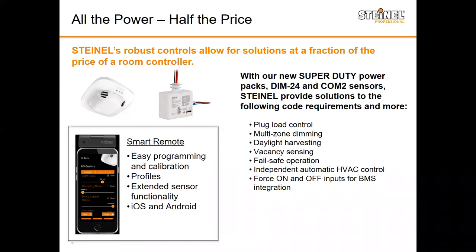We went through and adjusted the programming in most of our sensors sometime last year in order to accommodate the updated energy codes, IECC 2018 and Title 24, for example. So a lot of the features and functions that are required to be programmed in other network solutions come pretty much out of the box, pre-programmed that way. And with a very simple interface on our smart remote, you can actually make adjustments as necessary. But the purpose of this webinar today is really to get into some specific examples of how to apply some of our products and meet some of the more advanced energy code requirements.